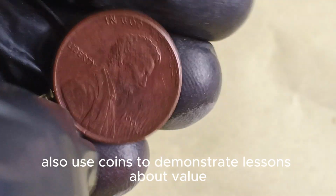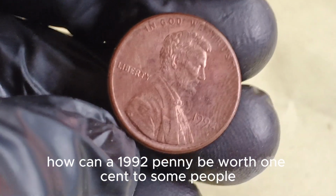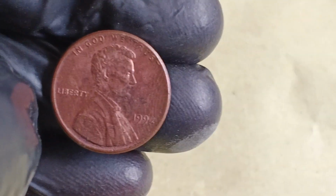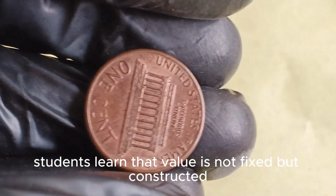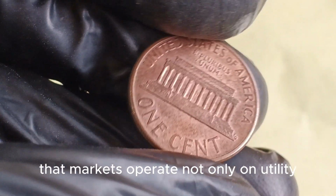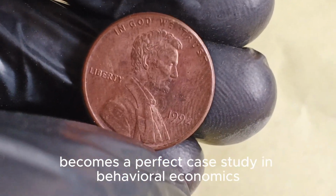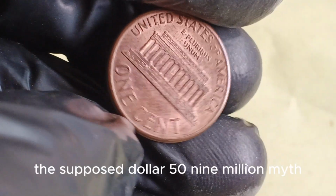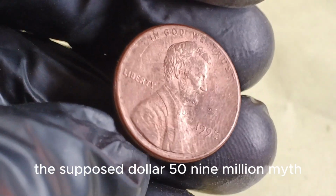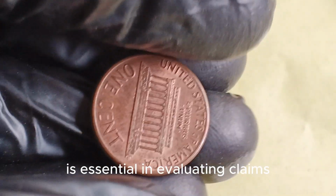Educators in economics also use coins to demonstrate lessons about value. They might ask students, how can a 1992 penny be worth 1 cent to some people and $20,000 to others? This sparks discussions about supply and demand, about scarcity, about perceived value. Students learn that value is not fixed but constructed, that markets operate not only on utility but on desire, rarity, and narrative. The penny thus becomes a perfect case study in behavioral economics, showing how stories and perceptions influence price just as much as material reality. The supposed $59 million myth, even if inaccurate, can itself be a teaching moment, a lesson in how misinformation spreads, how hype influences markets, and how critical thinking is essential in evaluating claims.